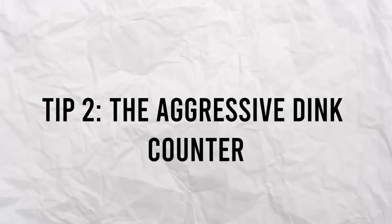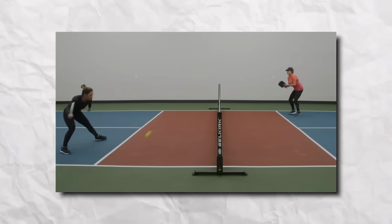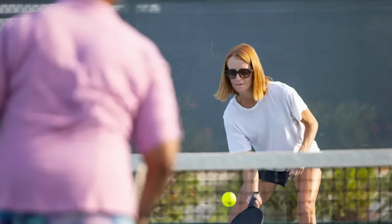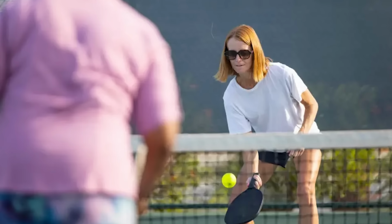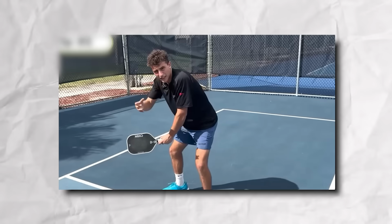Tip 2, the aggressive dink counter. Let's talk about handling aggressive dinks. This is where most amateur players completely fall apart. Here's the typical scenario. You're in a nice cross-court dinking rally. Everything's under control, and then boom, your opponent rips an aggressive dink at you. Watch what most players do.